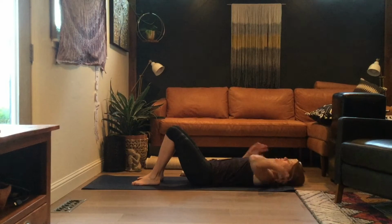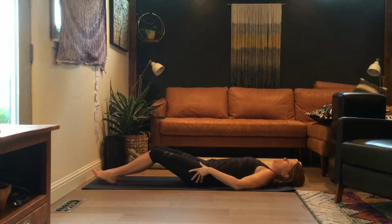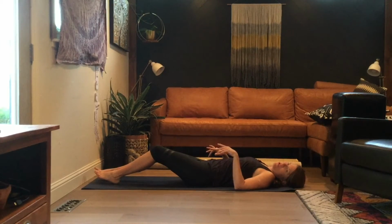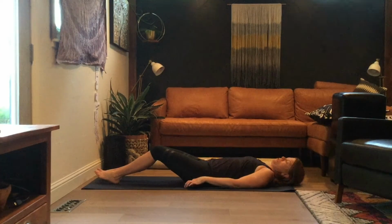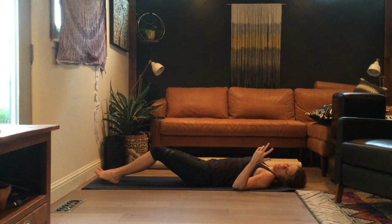Head down. Go ahead and extend your legs a little bit out away from you, but keep a slight bend in your knees. So when we assessed, we tried a roll-up, right? And the roll-ups are challenging. They're tough.